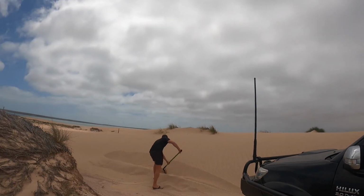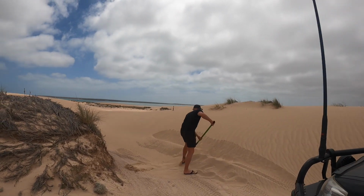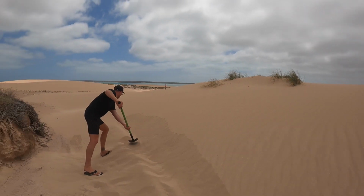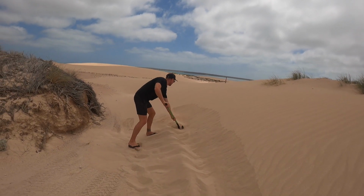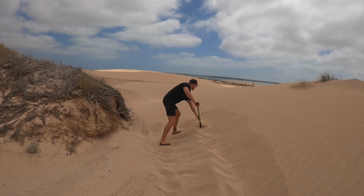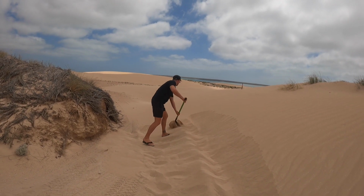We just have got to the track which we came on the way here, but the wind's been so bad that it's blown the sand all across the roadway. So as you can see, Charlie's digging it because the car, we just tried to go through it and it felt like the car was just about to tip.